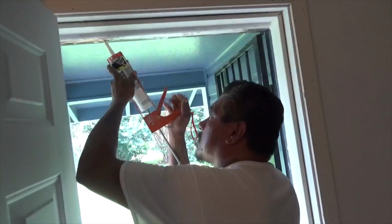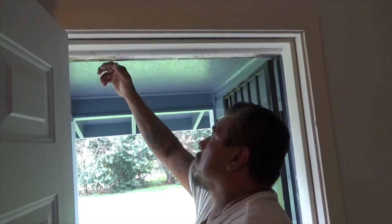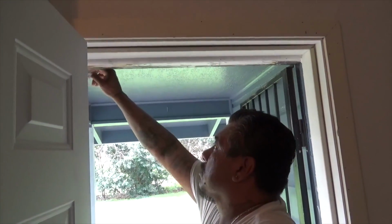You can see where we've actually removed the old handles and sanded them down. We'll just come back with some new ones. We got our half wall going in. There's a guy with some caulking. Look how good of a job he did.